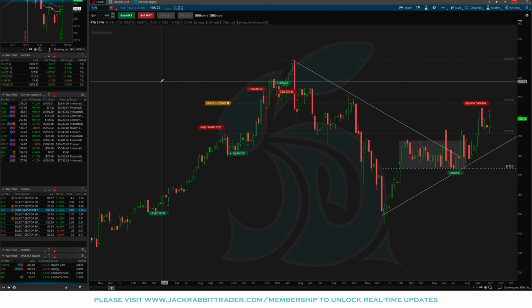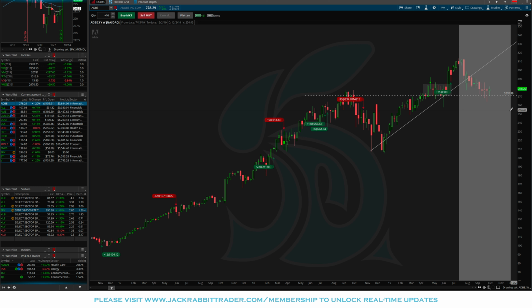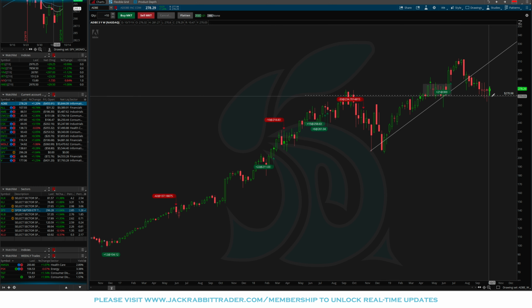So those are the trades. That's how we took them off. Let's take a look at the other positions that we still have on. So Adobe continues to flirt with that 271 level. You can see it came down three or four times right into that level, and it's bounced higher ever since. So the stop is in the right position. Any move lower will get us out of that trade.